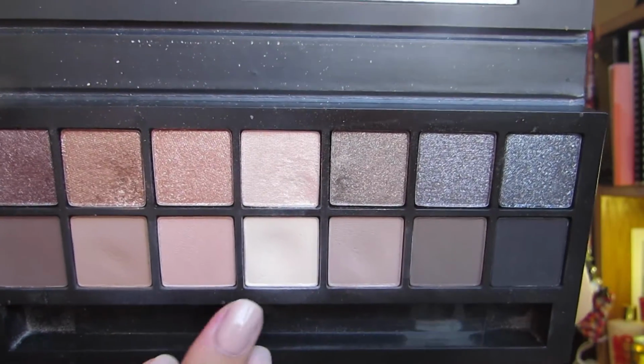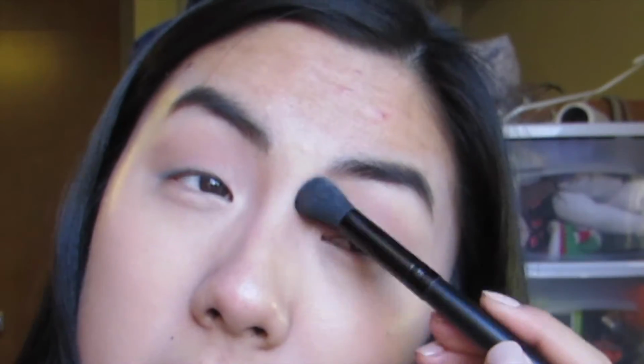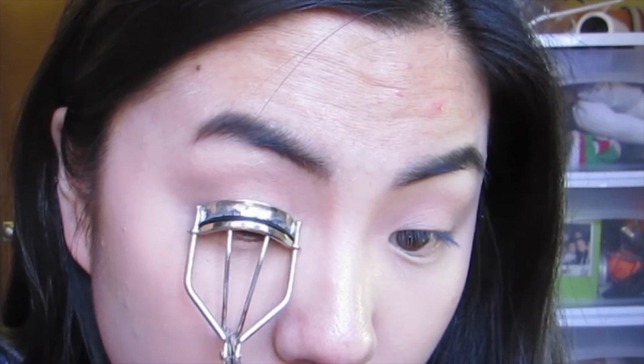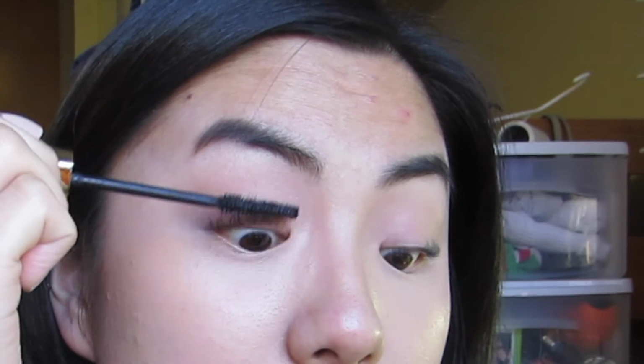Today I'm using the Smashbox Full Exposure palette and taking the matte colors on the bottom row. A light, finely milled powder is what you need to get that really soft matte look. Taking those same shadows, contouring my nose lightly, and curling my eyelashes is a daily routine for me. I never skip out on this. Definitely wakes me up, definitely makes me look like I've been awake for a little bit, and applying a light coat of mascara, waterproof version, keeps them up.